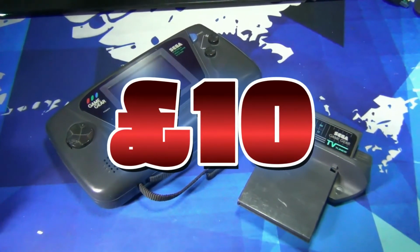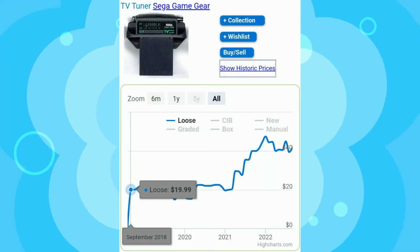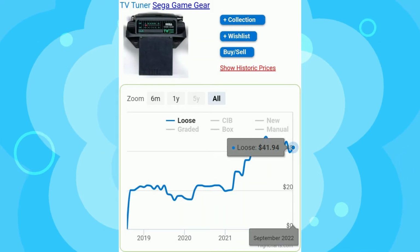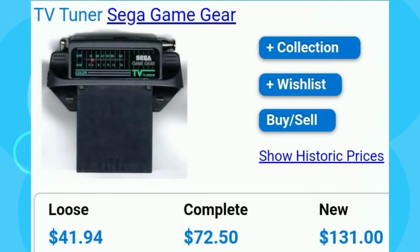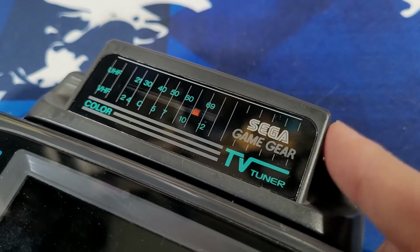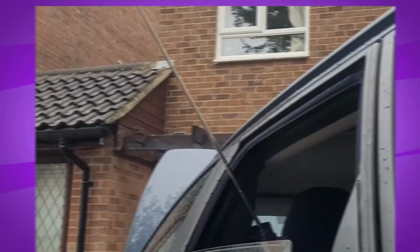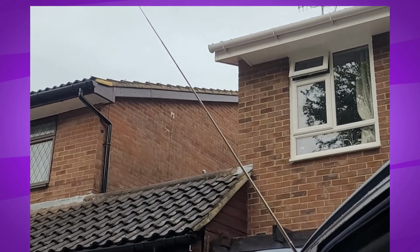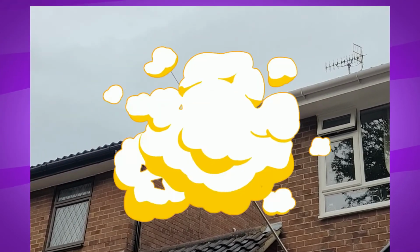It was £10. In 2018, a loose TV tuner was closer to £18 or $20. And today can be found for just under £40 or just over $41. It doesn't work due to the analog signals no longer being transmitted, but it still looks awesome. The aerial is a lot longer than I remember though, considering this is supposed to be portable. Did kids stick the aerial out the car window and take out passing birds?